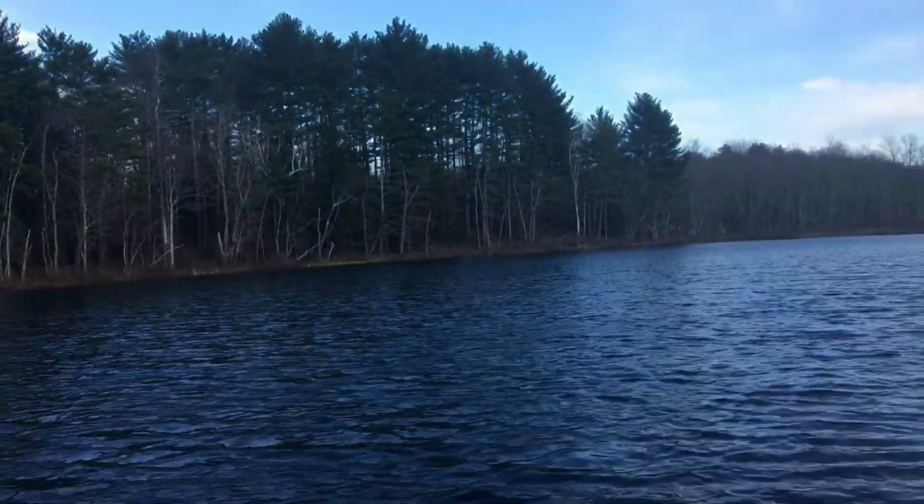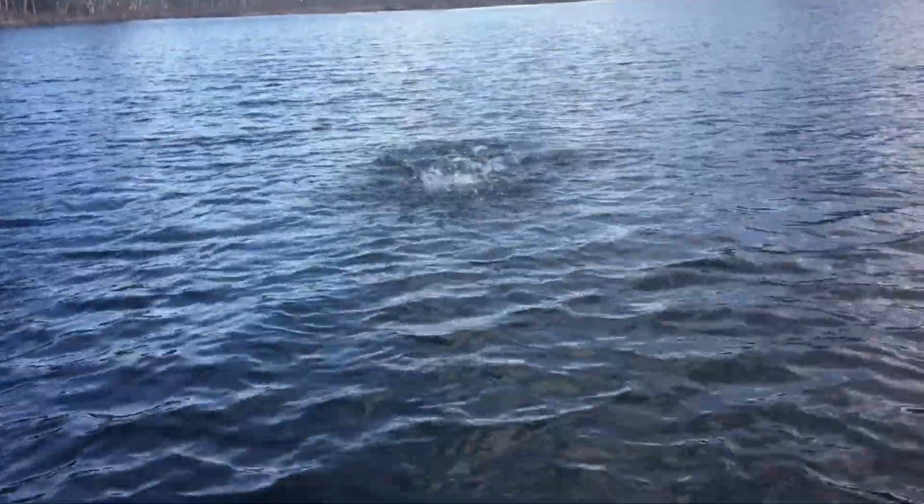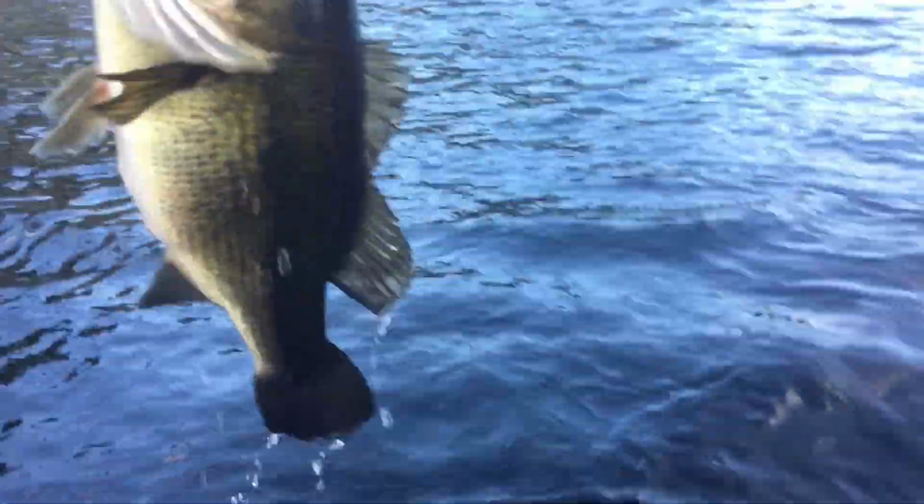Oh, there's a fish on the jig. On the natural jig. Come on, bud. Oh my God, that is a giant largemouth bass. That is a giant female pre-spawn largemouth bass. Just barely hooked. Come here, come here, come here. Please, don't flip. Come here. Yes. Oh, yeah.